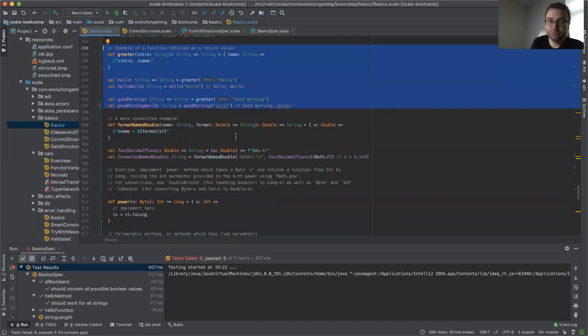Use case. Well, there's a lot of use cases. Let's go into this one. The next one, it's a more convoluted example, and it's kind of sort of a use case.